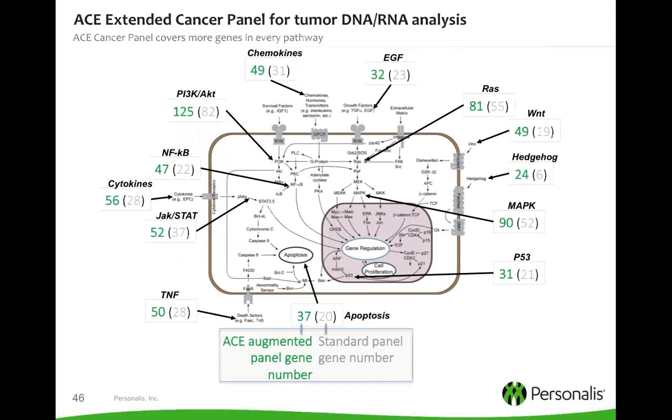The cancer content we target with the ACE cancer panel includes more complete coverage of key cancer pathways, giving a more comprehensive view of the tumor biology. The numbers here in green represent the cancer genes on our panel compared to another standard panel here in gray. If you look at the numbers, we augment significantly more genes for each signaling pathway involved in cancer than the standard panel. This allows a broader view of the networks in cancer and a better understanding of the tumor biology.